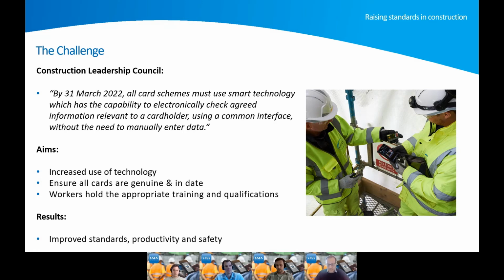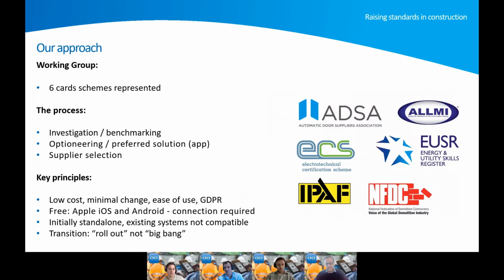So I'm now going to hand you over to Andy. Andy is chair of the working group that's been leading the development of the app, and Andy will take you through where the working group has got to. So over to you, Andy. Thanks very much, Alan, and good afternoon, everybody.